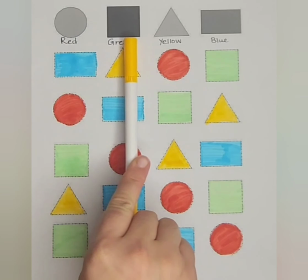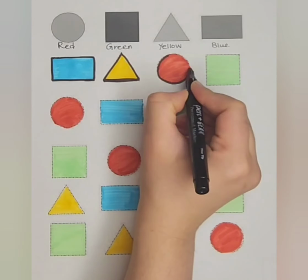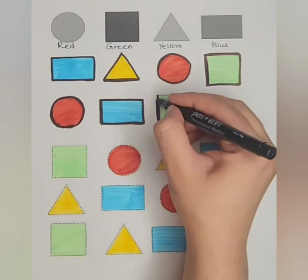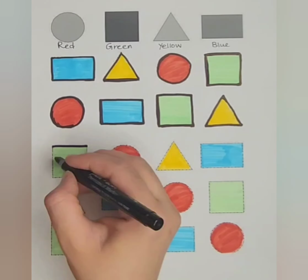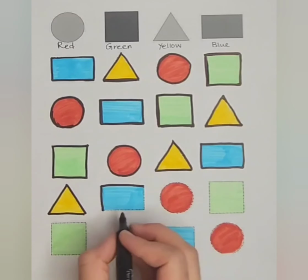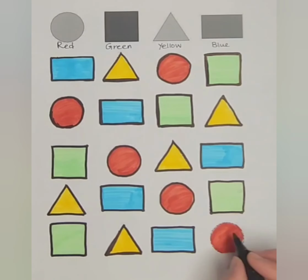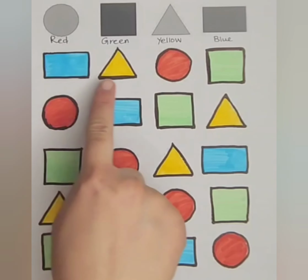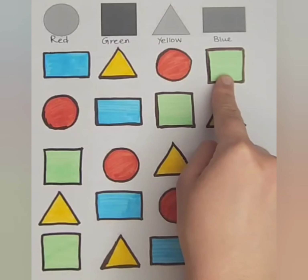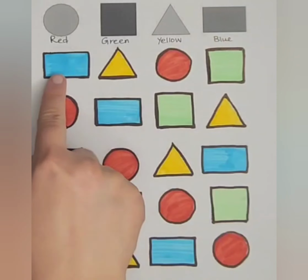Red, green, yellow, blue, colorful shapes. Red circle, green square, yellow triangle, blue rectangle.